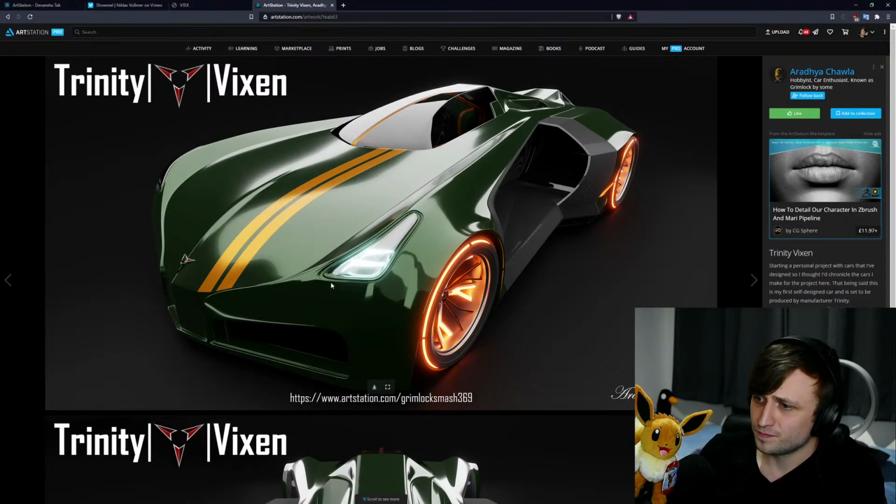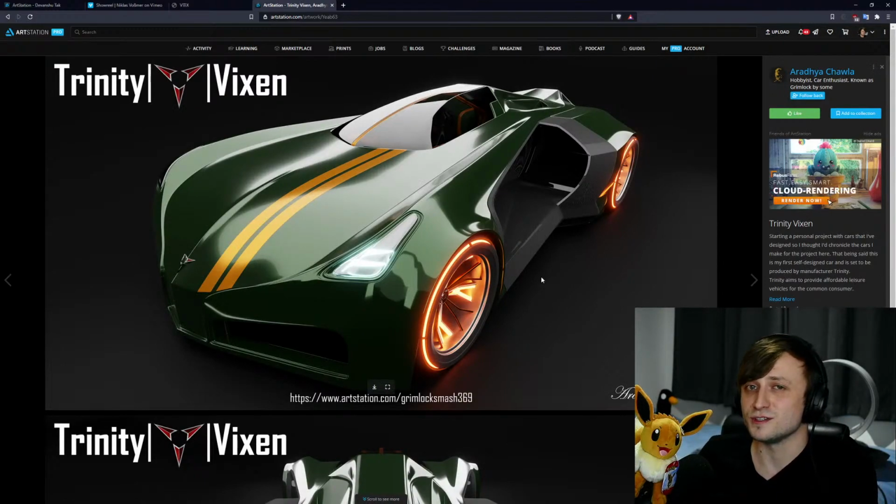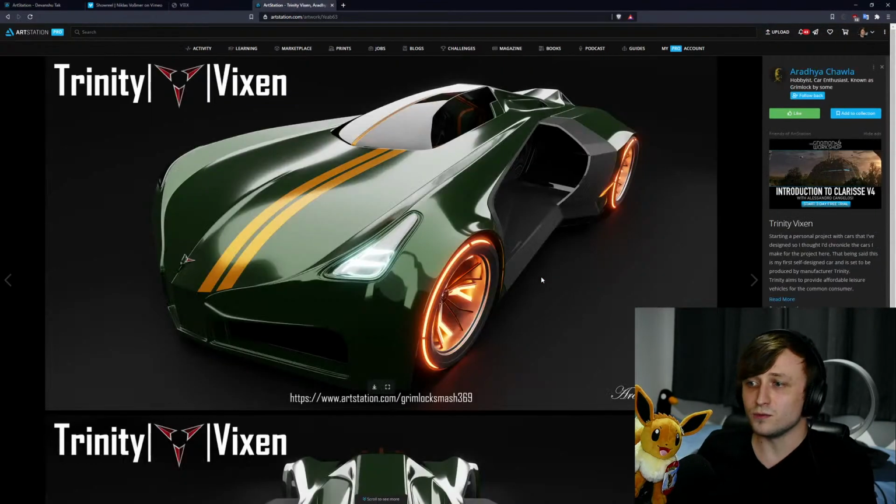Lovely car modeling. I'm sure that kind of areas like this around the lights are quite difficult to do, especially if you're doing sub-D modeling. Oh, I love the kind of emissive around the tires as well. That gets me kind of excited because I love the Tron style of things. Oh, actually, this looks like a kind of car that you would see in Rocket League. I love Rocket League.